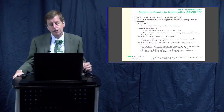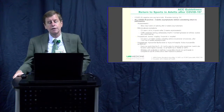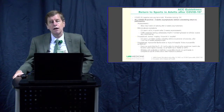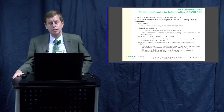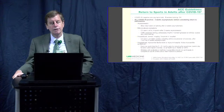And finally, if you're hospitalized and you have an elevated troponin or other evidence of myocardial injury, such as myocardial dysfunction by echo, it's recommended that the myocarditis guidelines be followed. Now again, these patients probably don't have classic myocarditis, but nonetheless there is concern, and it's recommended we follow the myocarditis guidelines, which basically says no vigorous exercise or training for 3 to 6 months.